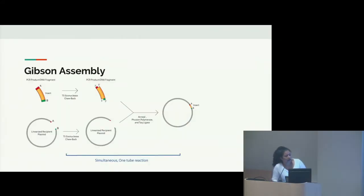So once I had the correct insert, I had to get it into the bacteria vector. For this, I used Gibson assembly, which involves first cutting the plasmid so that it's linearized, and then cutting up the ends of the insert so that there are overhangs which can overlap with the plasmid, and then allow it to be recircularized.